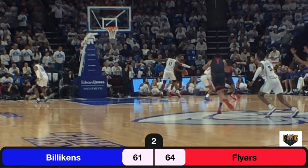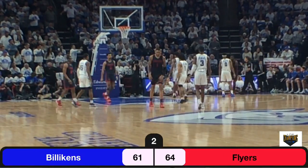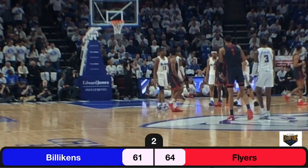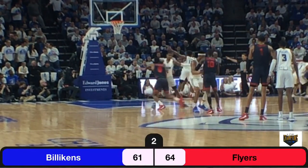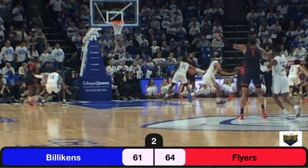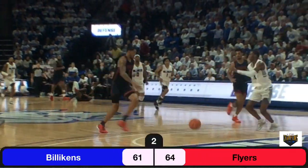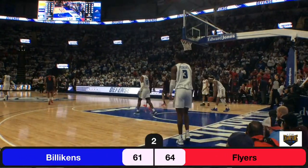Here we go, Dayton Flyers have to go the length of the court. Knocked out of bounds by French. Long pass. Here come the Flyers. Layup's good.